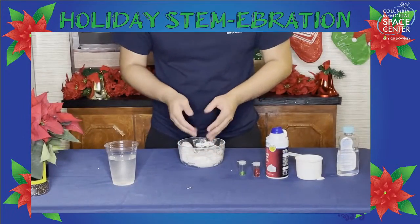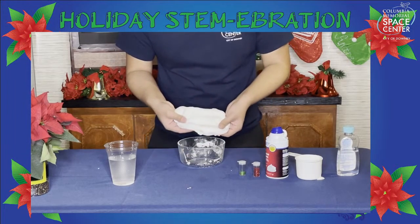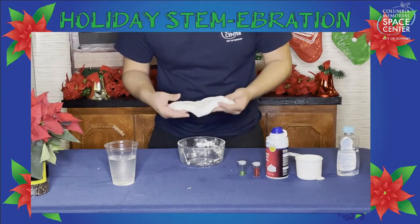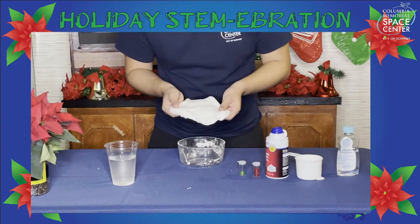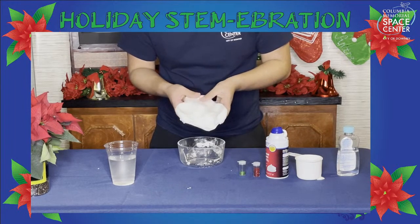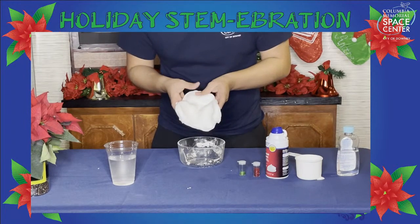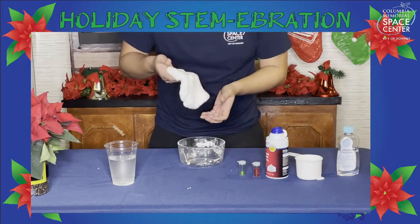After kneading it with my hands for a little while, we have our final product, our festive slime. As you may notice, this slime isn't as slimy as one would expect, but that's because I added a little extra borax so that it wouldn't be too messy when I was finished. At home, you can add less borax if you want in order to get it to be a little more slimy.